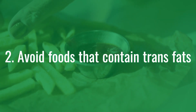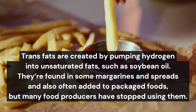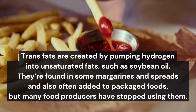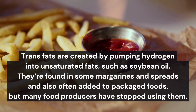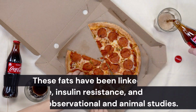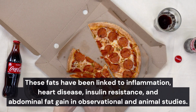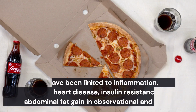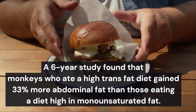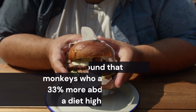Number 2. Avoid foods that contain trans fats. Trans fats are created by pumping hydrogen into unsaturated fats, such as soybean oil. They're found in some margarines and spreads and also often added to packaged foods, but many food producers have stopped using them. These fats have been linked to inflammation, heart disease, insulin resistance, and abdominal fat gain in observational and animal studies. A 6-year study found that monkeys who ate a high trans fat diet gained 33% more abdominal fat than those eating a diet high in monounsaturated fat.